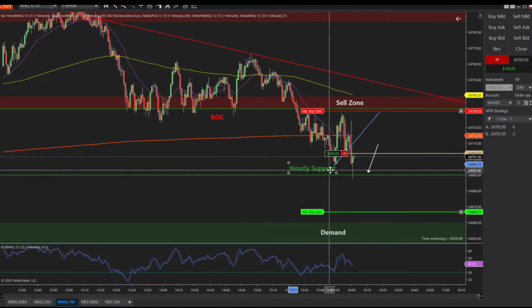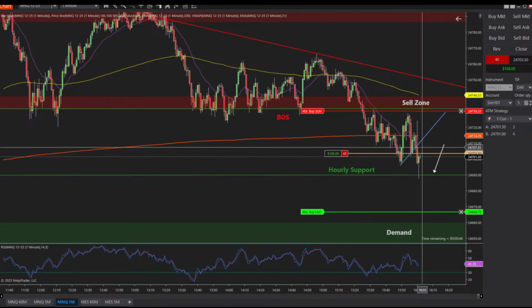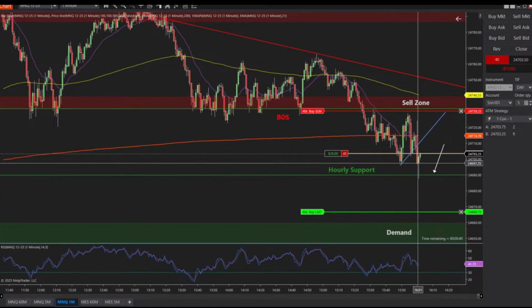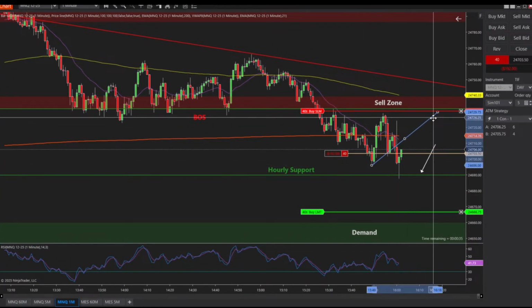And we're getting strong buyers at this hourly support, so we have to be careful that this is not a reversal. We still want to see a body, right? The body of the candle closed below this previous low here.